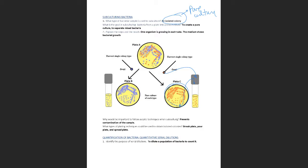Again, aseptic techniques, the same questions appear a lot, and that's typically because these are important questions. So if you want to obtain isolated colonies only, then you use the streak plate method. If you want to be able to obtain isolated colonies and count, you can use the pour plate or the spread plate method.